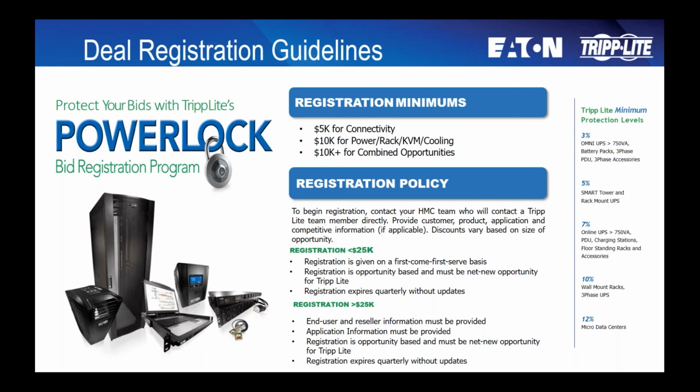Anything that is a publicly available RFP, or it's a Tripp Lite call out where it's on paper calling out Tripp Lite products, and that's the bomb, you're not going to receive registration on that just because of the fact that we already know about it. At that point, you will get bid pricing, which will give you an equal playing field with all of your competition. And that registration expires quarterly.